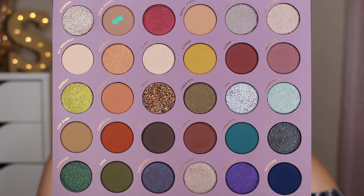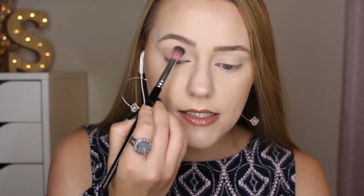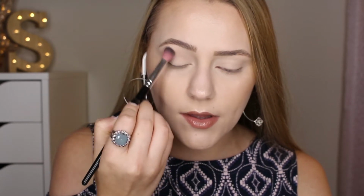Now I'm going for kind of a blue, like definitely a cool toned look. So hopefully we can make it happen. I'm first going to go into the color Rose Quartz, which is a very pretty cool toned transition shade, and I am going to pop that in the crease, and I'm using the Sedona Lace EB13 to throw that on the crease.